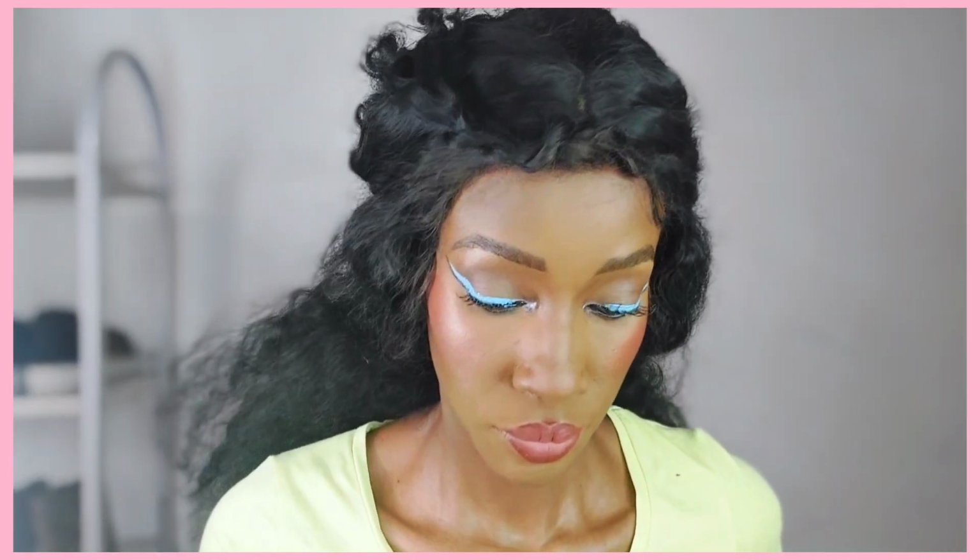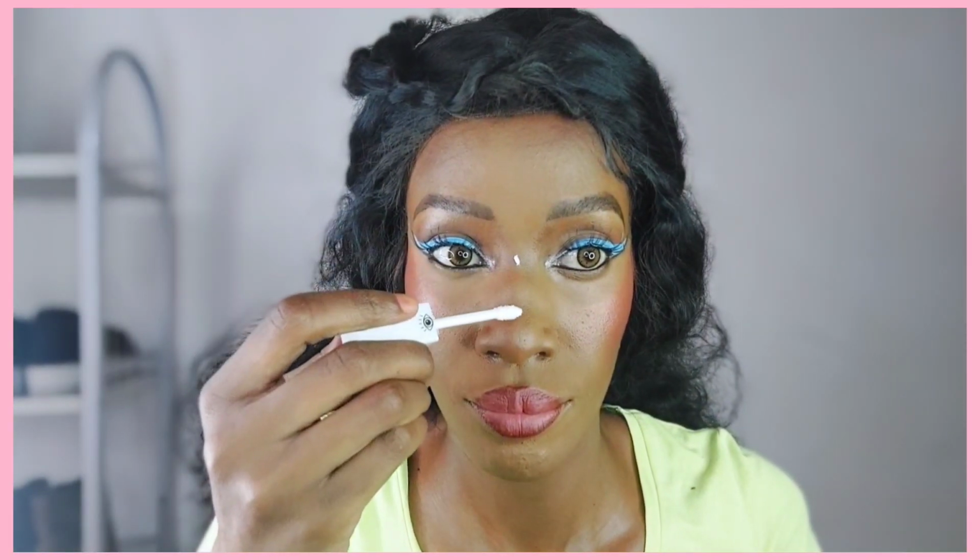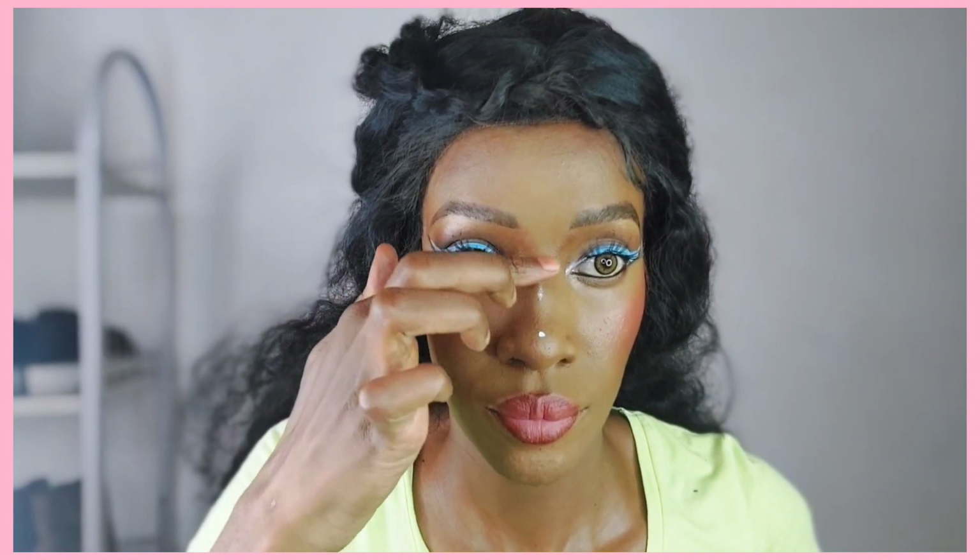And then after that, I will apply gloss on my lips, and I think I will call it a makeup look. And make sure you tell me in the comment section what you think about this makeup, because I think it looks divine. Yes, this makeup is just absolutely fun. It's just for one of those fun days, and if you haven't tried it, make sure that you try it.